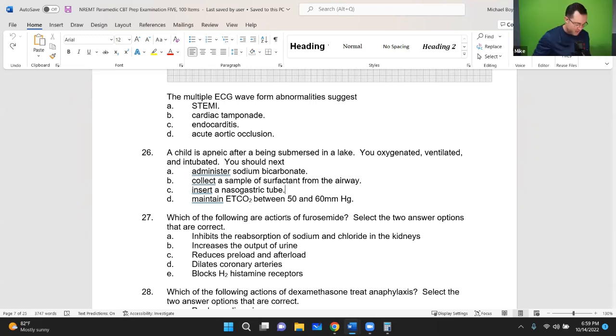Yeah. This patient drowned. Now, Allie, you mentioned sodium bicarbonate. Sodium bicarbonate would 100% be something I would consider, seeing that this patient's not only apneic, but they were also submerged in a lake. They did not give any time, right? There's nothing in this test question that says it's been for a prolonged period. I was grasping at straws for that nasotracheal, so I felt like that was the only one to go for.